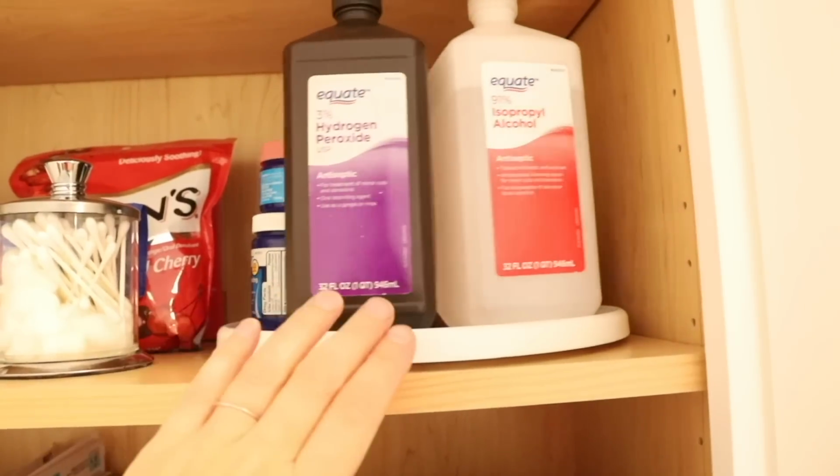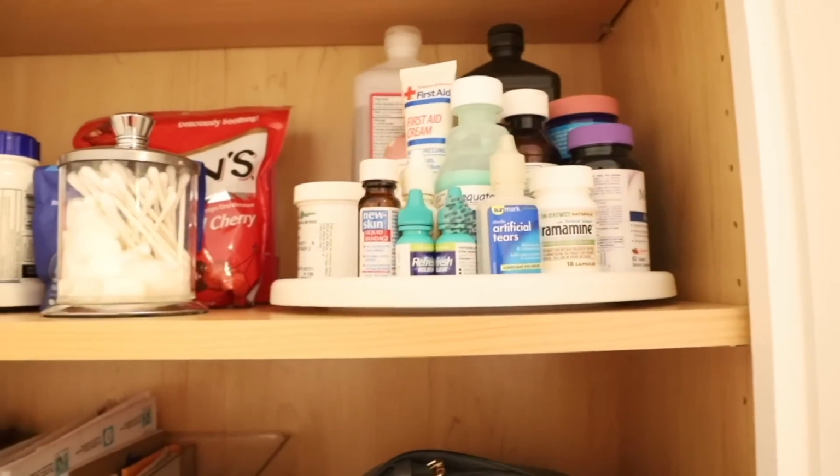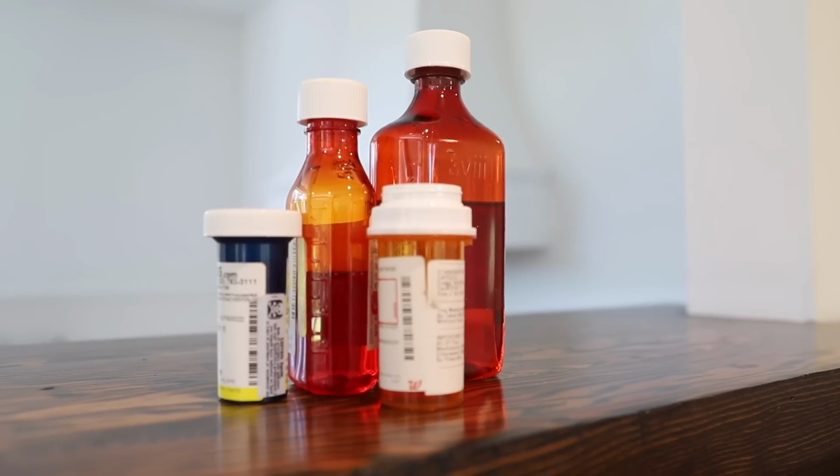Those expired medications just seem to hang around for a very long time. And partly that's probably because we don't always know how to dispose of them. You shouldn't dump them down the drain or throw them in the trash can. The good news is that most towns or county offices will have some sort of medicine drop box available. So do a little bit of research and clean out that cabinet.